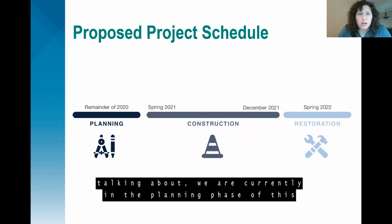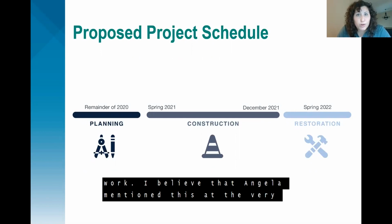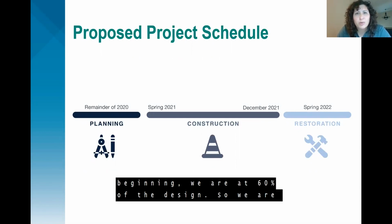So as we have been talking about, we are currently in the planning phase of this work. I believe that Angela mentioned this at the very beginning. We're at 60% of design.